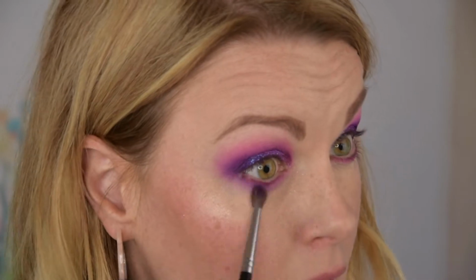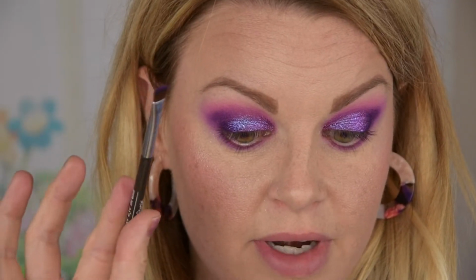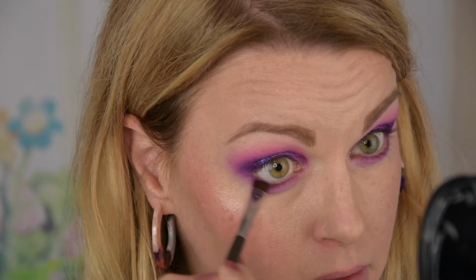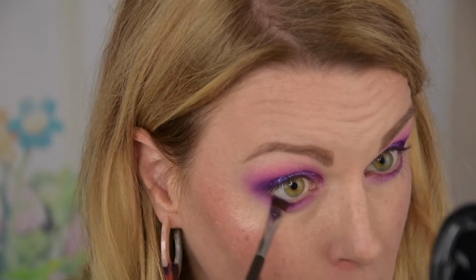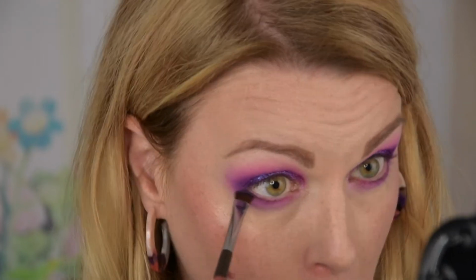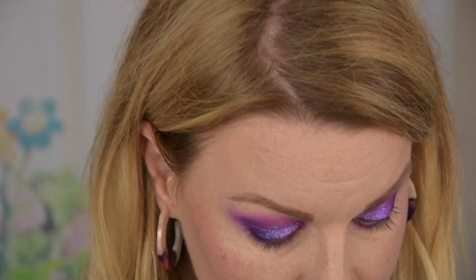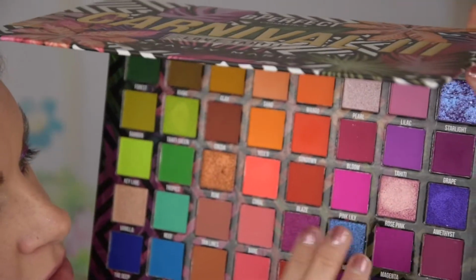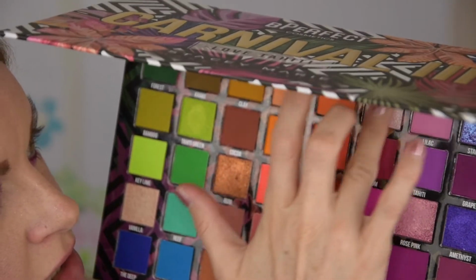Now I'm taking this blackberry on this very flat blush brush, and I'm placing it very close here to my lash line. This is so smoky and cool, and I want something in my inner corner, so I want something here. Let me see, what do I want? Do I want a pink? We have two pinks here, or do I want this one? This looks so pretty. I'm going to swatch all of these and just see.